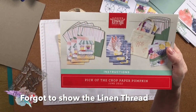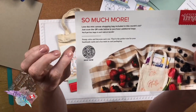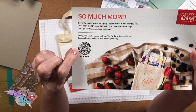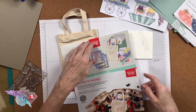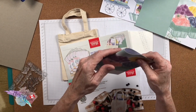And at some point, back here, you'll be able to scan that QR code and order a 4-pack of the mini bags. I don't know what the cost is going to be of them. I guess I should have looked at that ahead of time.